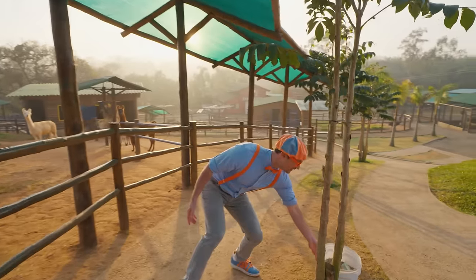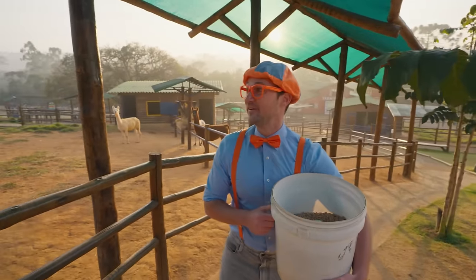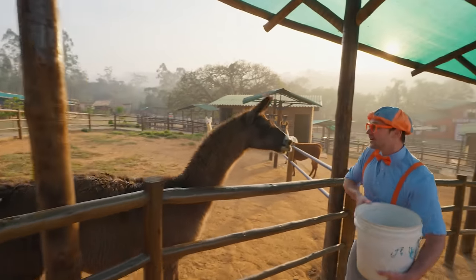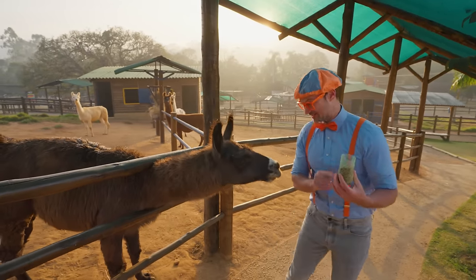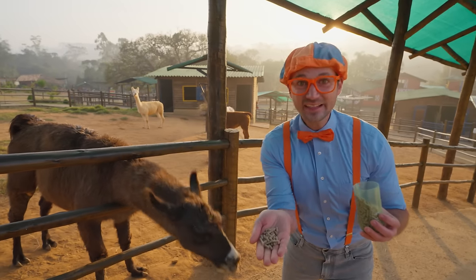Check it out. Yeah, a big white bucket of llama food. Whoa, here you come. Here, you can come right over here. Whoa, llamas are so cool. Yeah, they actually, whoa. Okay, patience. Okay, here you go. Do you see their food? Yeah, they love this stuff.